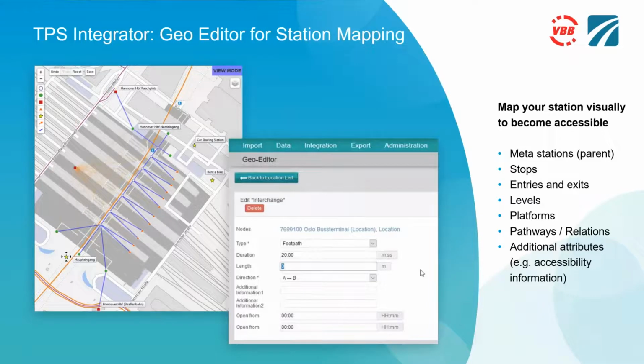If you're now thinking, great, but our data is not ready for accessible routing, then you're bringing up a good point. Station mapping would be a precondition, but here we at Hacon also want to support you. So we created a tool that allows operators, agencies, and governments to easily create this data, called the GeoEditor.